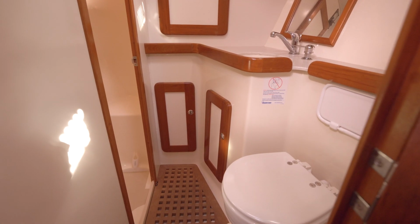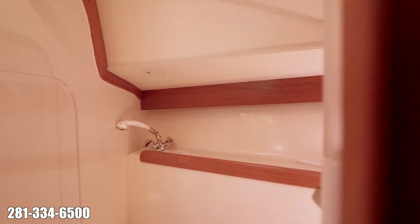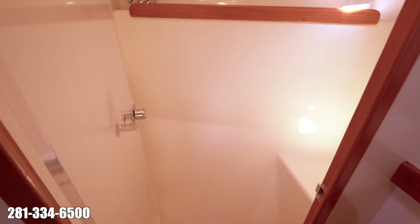The private ensuite head features its own separate shower that's enclosed by a plexiglass door and has upgraded Corian countertops. Together, the forward cabin and head offer luxurious livability for extended cruising.